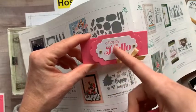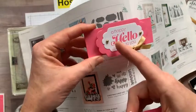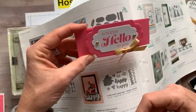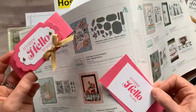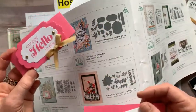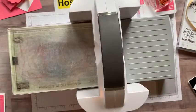All I did was adhere the white onto the pink. Then I put this on with dimensionals. The Polished Pink label is on my belly band with dimensionals, so I'll have to complete that later. Sorry about that. I used one of the other labels and some of the other dies for another card, and then forgot to put them back so I could show you on Facebook Live. But you guys get the idea.